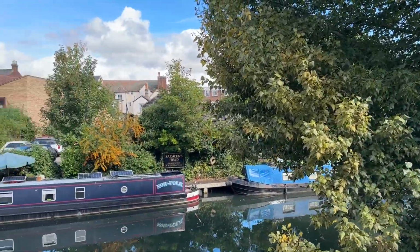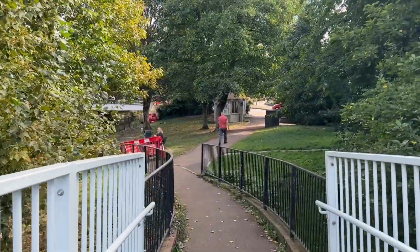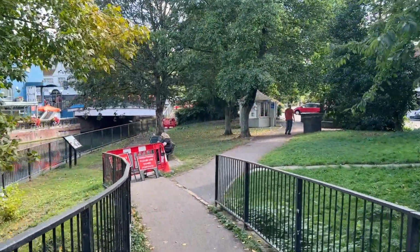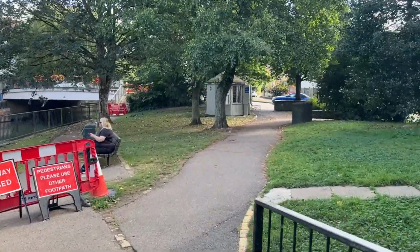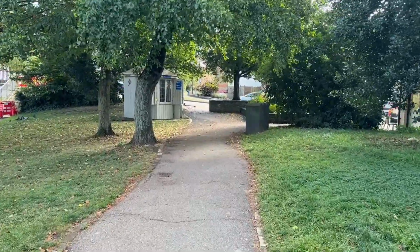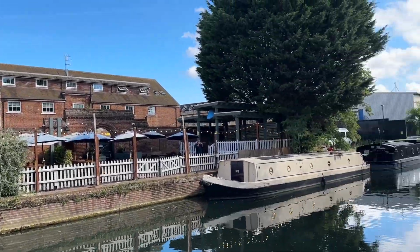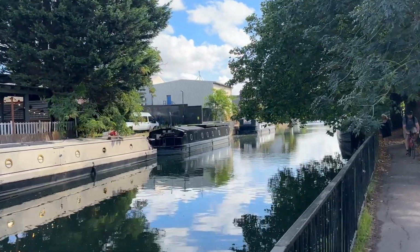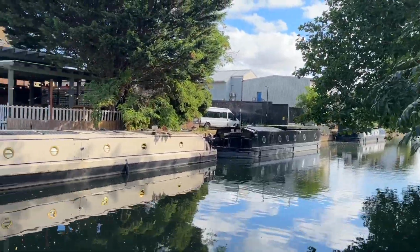There's a pub just here, Saracen's Head, just behind the tree, on the other side. Footway closed. Oh, great. Right, so I'm going to have to take a slight detour here. Certainly plenty of places to stop and get some refreshment on your way through Ware. I won't be doing that today. Let's carry on another 4 miles or so to Rye House.